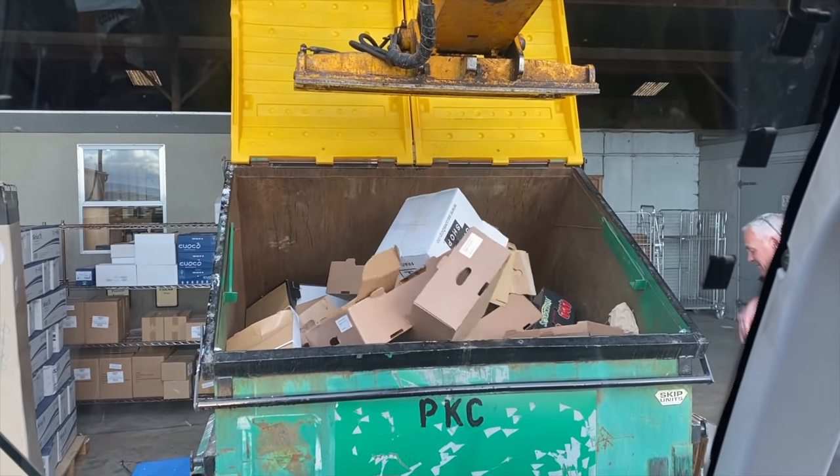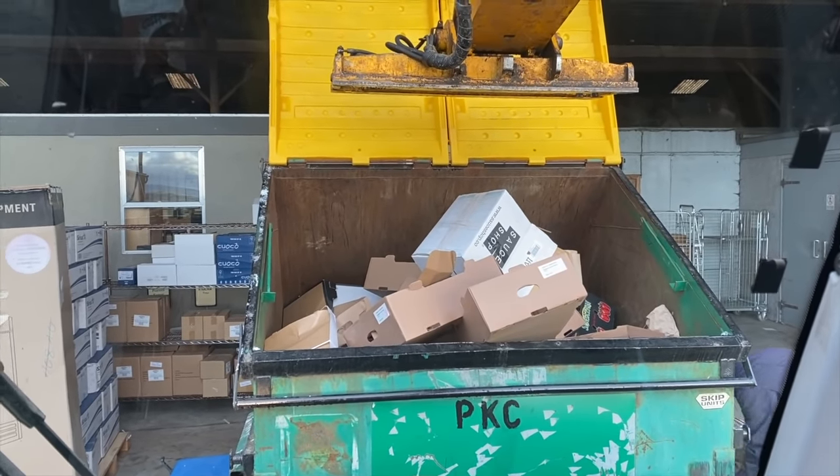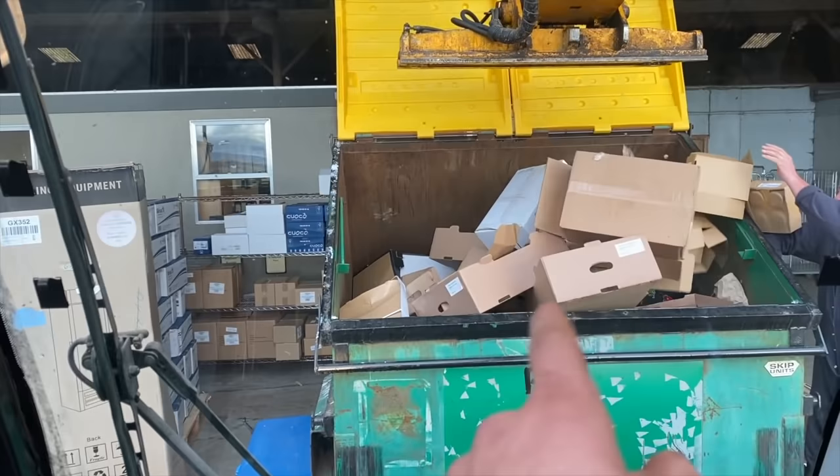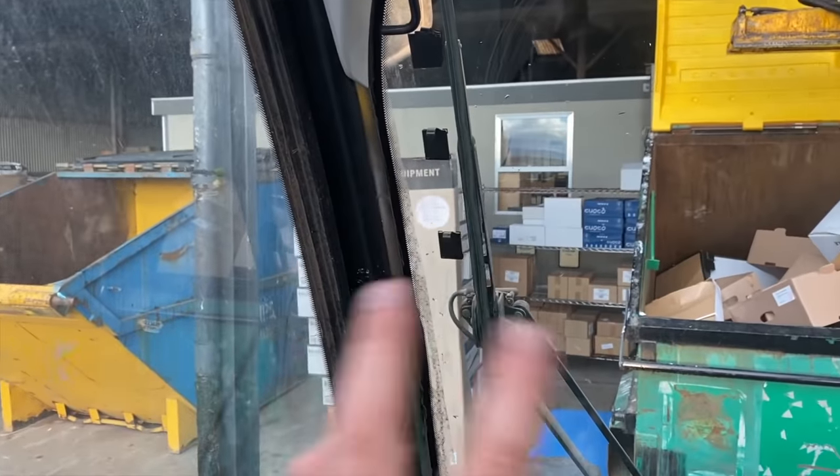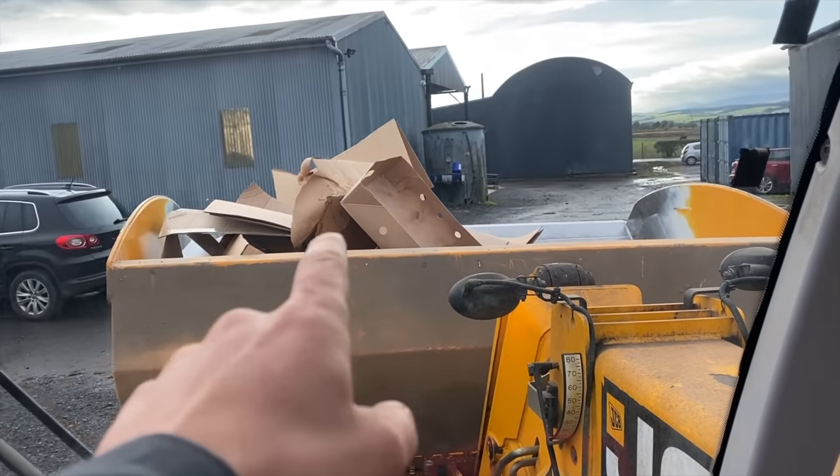This is a daily job, really. Squashing the cardboard. Got two bins, trying to do mostly cardboard and then all the plastic cans and all that in there. Although they both take each. More cardboard. This is all from the butchery.